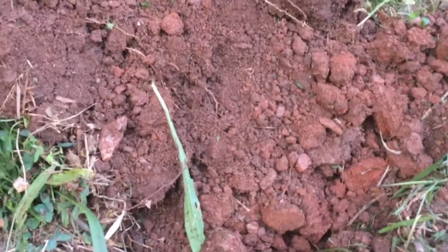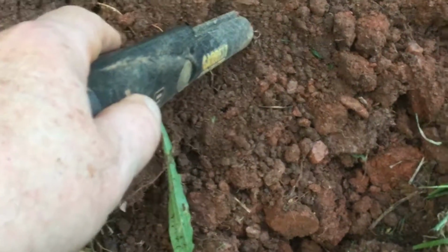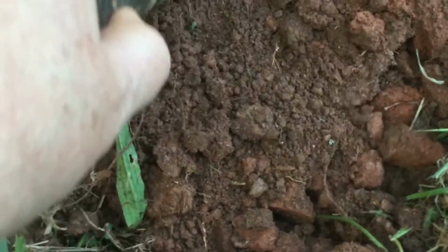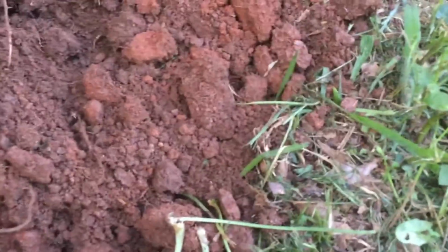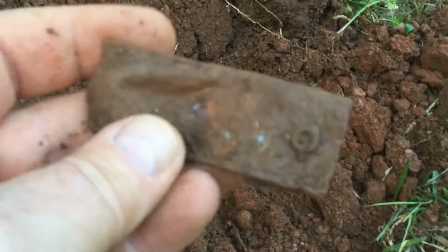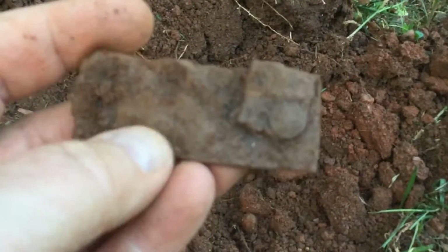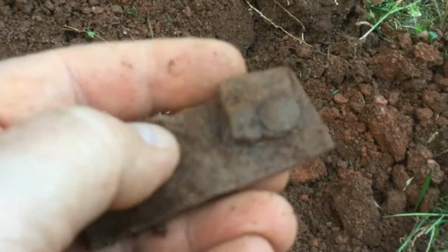Next target. Okay, just about 6 feet away from the buckle, I've got another really strong 82, 83, 84. I know it's right here in the middle. Oh, there it is. A big piece of metal. Well, that would account for the strong signal. This must be brass. It's riveted, bent over.